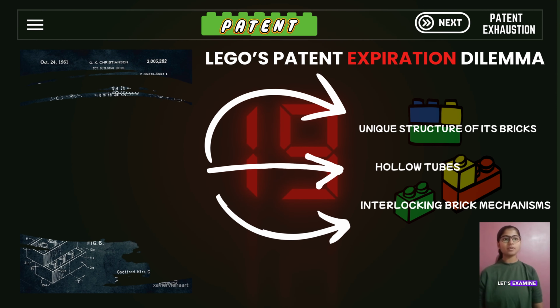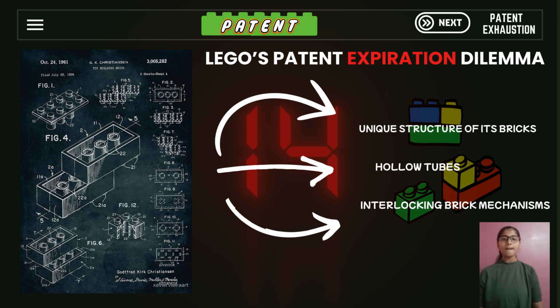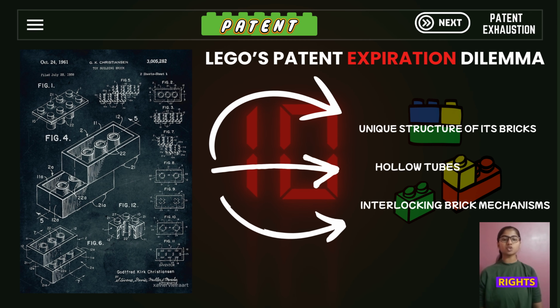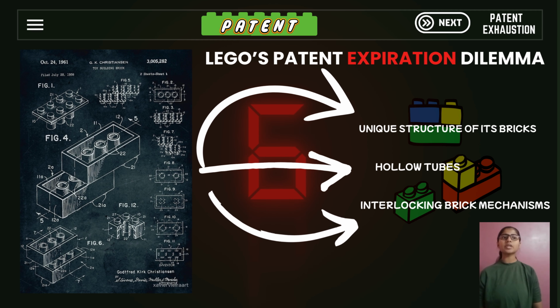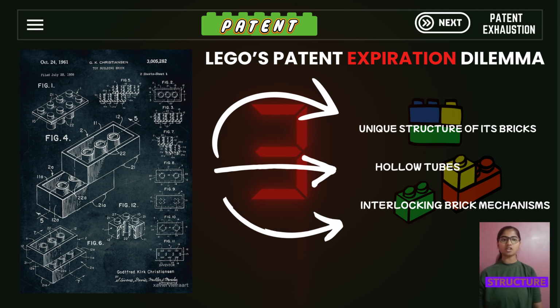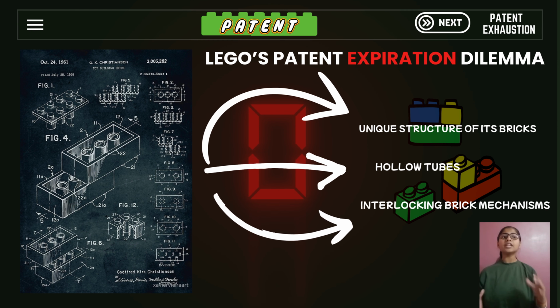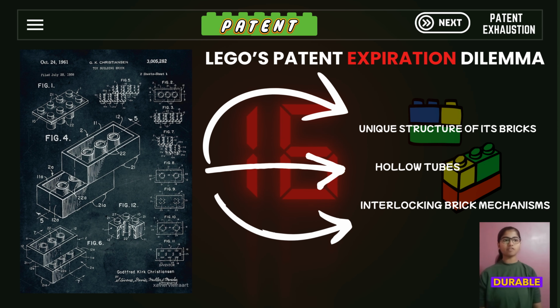Finally, let's examine patents, focusing on Lego's interlocking brick system. Patents protect inventions by granting exclusive rights to creators for a limited period. In Lego's case, patents were initially granted for the unique structure of its bricks, which included the hollow tubes and interlocking mechanisms that made the blocks versatile and durable for building.